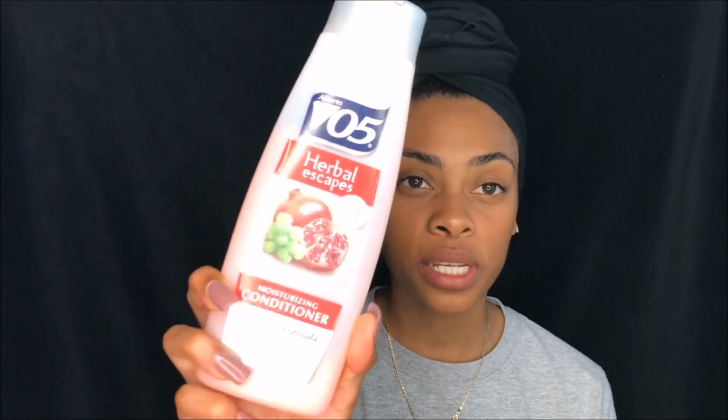VO5 is another OG. This is the Pomegranate Bliss one. I use the Strawberries and Cream one. I've used the little purple one. VO5 conditioners are just OG. OG for real, especially as a rinse out.